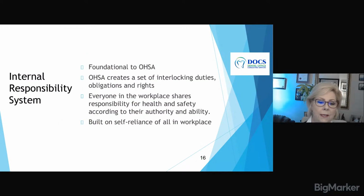Now, the important thing is that the office establishes an internal responsibility system. This is foundational to the Occupational Health and Safety Act. The Occupational Health and Safety Act creates a set of interlocking duties, obligations, and rights. Everyone in the workplace shares a responsibility for health and safety according to their authority and their ability. This is built on the self-reliance of all in the workplace. So not just one person is in charge of occupational health and safety, everyone in the workplace is expected to be safe and to work under the guidelines.